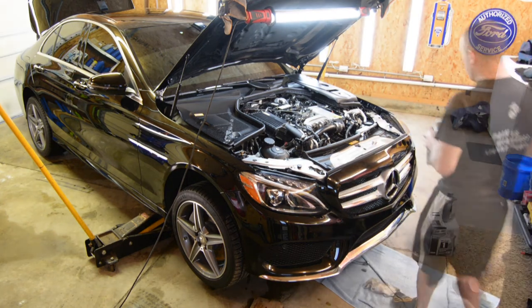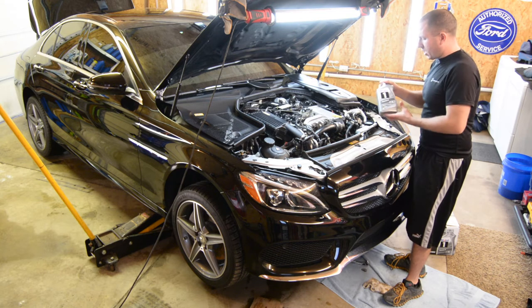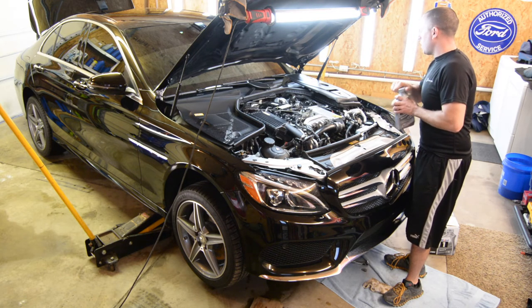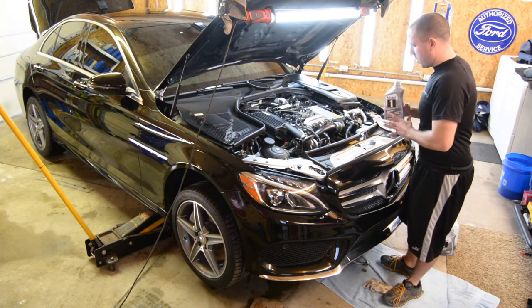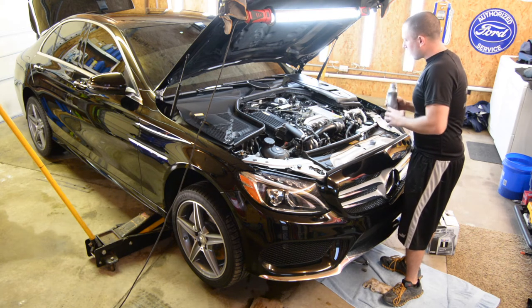It's crazy. All right, so I used the Mobil 1 Formula M 5W-40 from the dealership. They give you the choice of what weight you want to run, but you usually just use the Mobil 1. This is a little crazy.